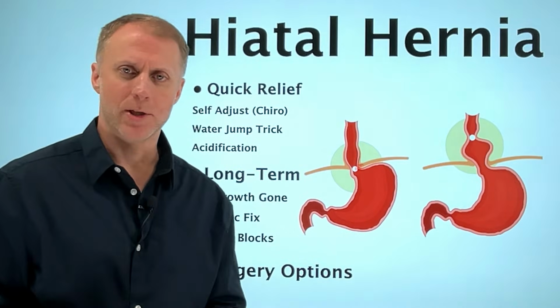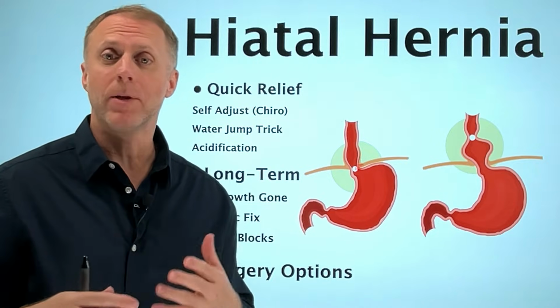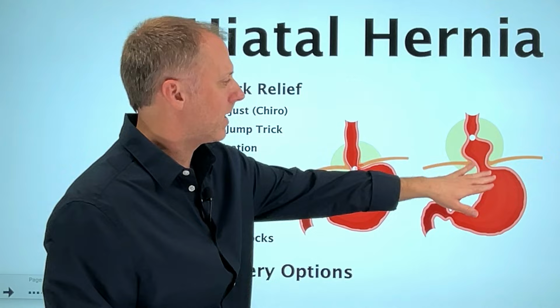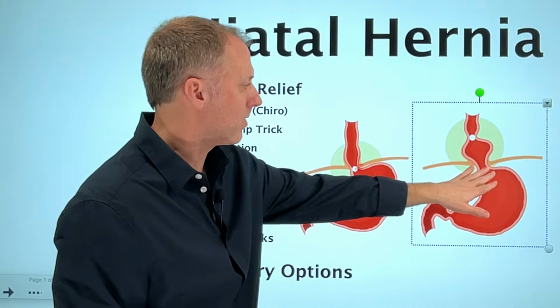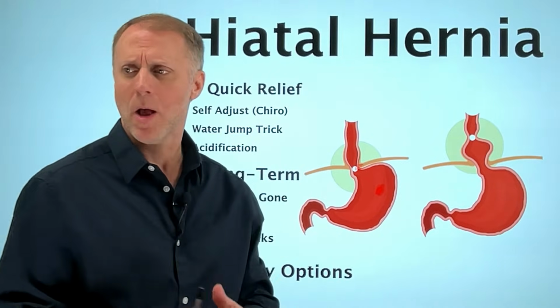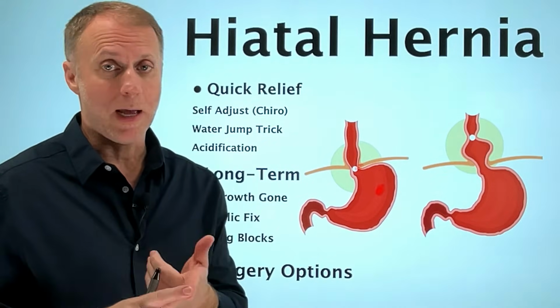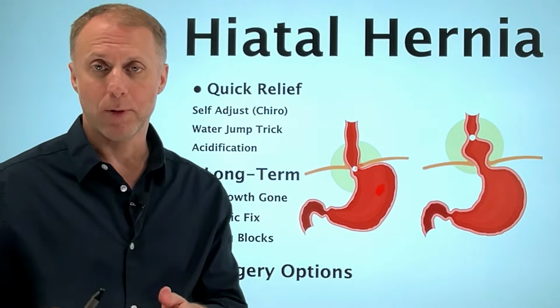So the first thing we want to look at for some immediate relief is kind of a self-adjustment type situation. And a lot of people I've heard from have found a chiropractor that has helped them do this a little bit. You're basically wanting to push on your stomach in a way that can bring this bulge back down under the diaphragm. So this part of the stomach that's up here into the diaphragm would come below the diaphragm and fix that hernia situation. There's a lot of chiropractors that are really skilled at helping you figure out, do I have a hiatal hernia? And then helping you manipulate that a little bit to bring it back down.